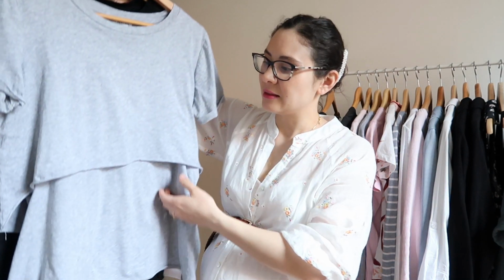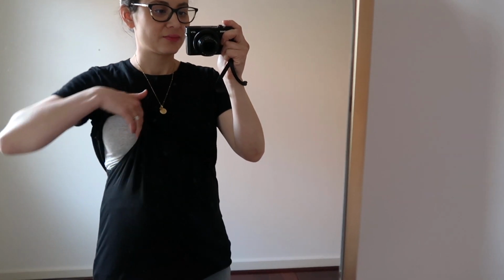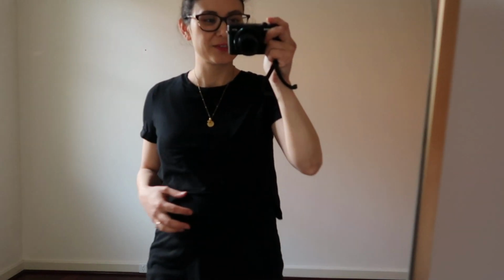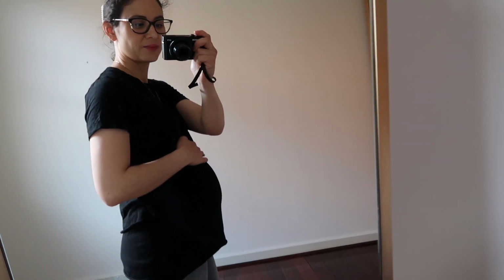The thing about these ones is I got them after I had Ruby, because they are specific nursing tops. Now, you do not need to get specific nursing tops, it's not really necessary, but when you are first breastfeeding, these are very, very helpful. They've got two layers, and you pull it up and then pull it down on the side, and you can feed the baby without having to expose your whole tummy or worry about a nursing cover over you.